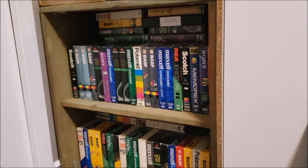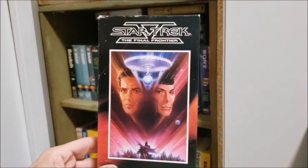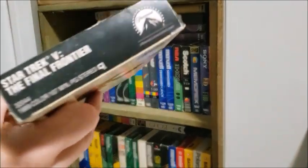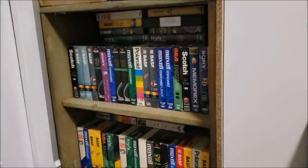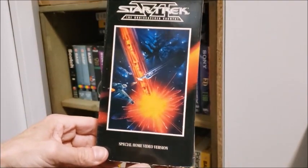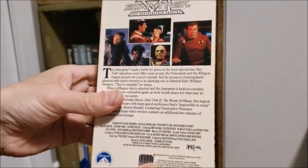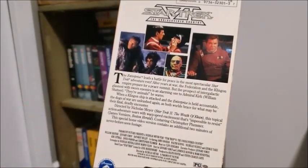So Christmas of '91, just after I'd seen Star Trek VI, I got the VHS of Star Trek V, Final Frontier. And in 1992, Christmas, I got the VHS of Star Trek VI, The Undiscovered Country. So 110 minutes, final movie, 25th anniversary.